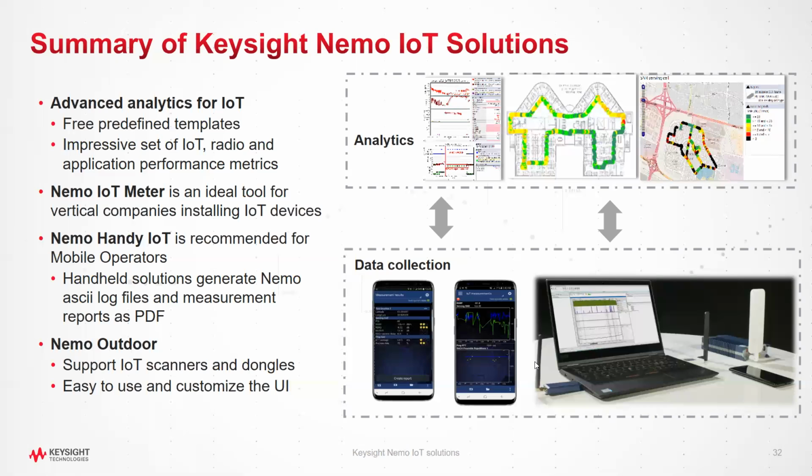There are customers today that, as part of their script, would first run a ping to start with. They might do a detach from the network in order to calculate what that RACH access delay looks like. And then going into an actual ping test, followed with an HTTP test, and then you could do an iPerf test following that as well.